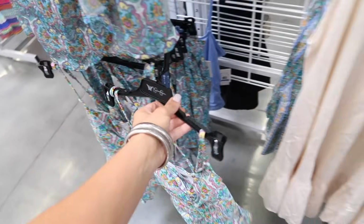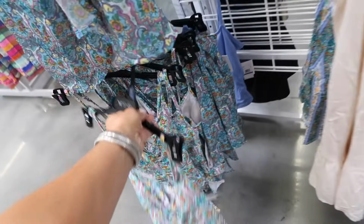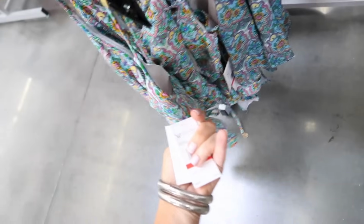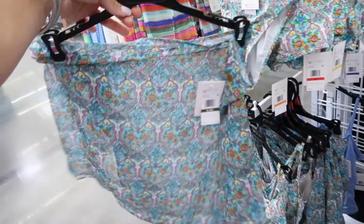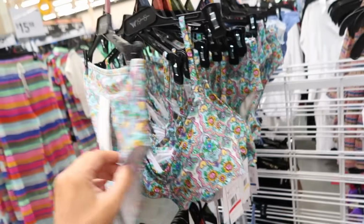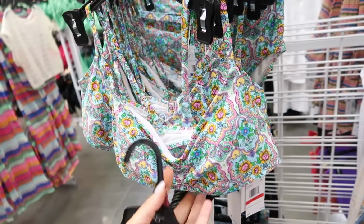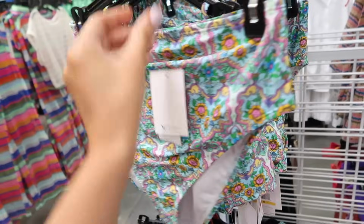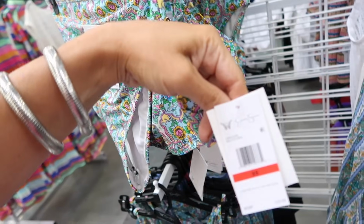And then in that same print they have this one piece with the ruching lace back, and this one is $30. And then they also have the matching sarong. It's a lightweight material. This one's $15. And then a high-rise one piece, and that's what the top looks like with the little ruching. So the bottoms are going to be $18, and then the top is going to be $20.